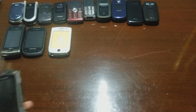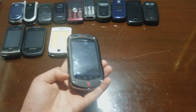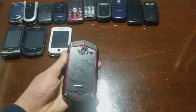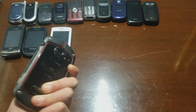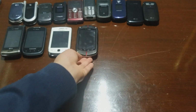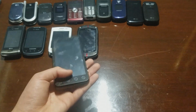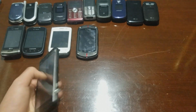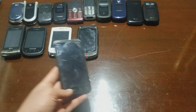Next up is my old phone, a hand-me-down from my brother. It's a Casio GZ1. It's another CDMA phone. It works. And here's an HTC Evo 3D. It works, but the digitizer sometimes wreaks havoc.